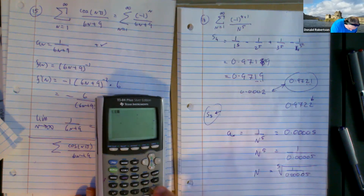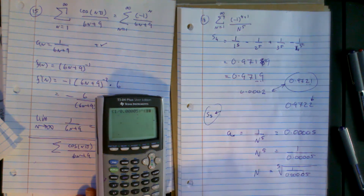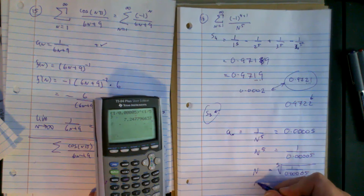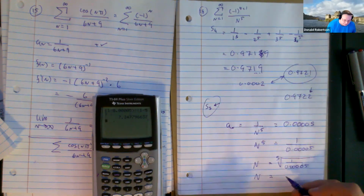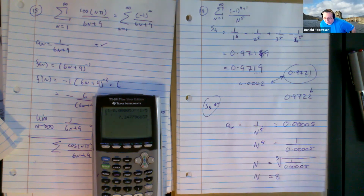In brackets, 1 divided by 0.00005. Close the brackets. To get a 5th root, it's a bit messy, but you do it to the power of 1/5. Let's see, 7.25. Round to the second. So 7.2 is how many terms? We call that 8, because you always round up to be safe.